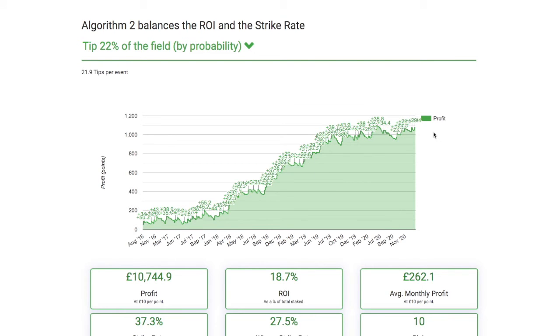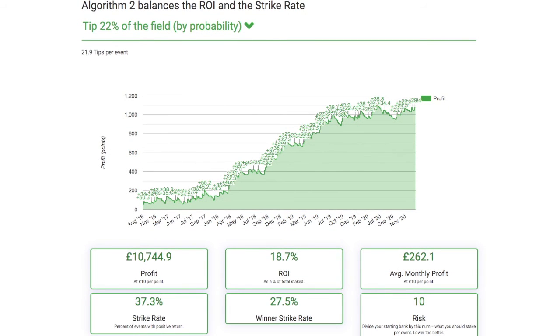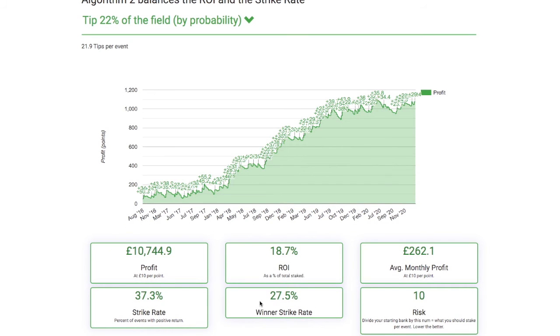Even though the ROI is lower, the main numbers to look at here are the strike rates. It wins 37% of the time. Roughly 1 in every 2.5 tournaments you're getting a profit. 27.5 is the winner strike rate, meaning 1 in every 4 tournaments we're predicting the person who came in first. We recommend starting with this algorithm if your starting bank is relatively small. The reason the profits are lower overall is because you're betting on a lot more players.